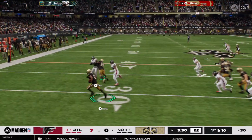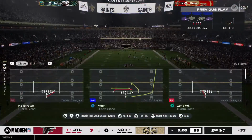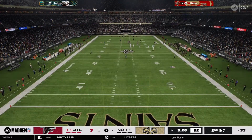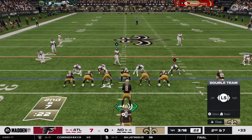Now a run with the rookie out of Oregon. And he's out of bounds after a pickup of 3. Out of bounds at the 33-yard line. A 3-yard pickup brings up 2nd and 7. From the 33, here's 2nd down and 7.